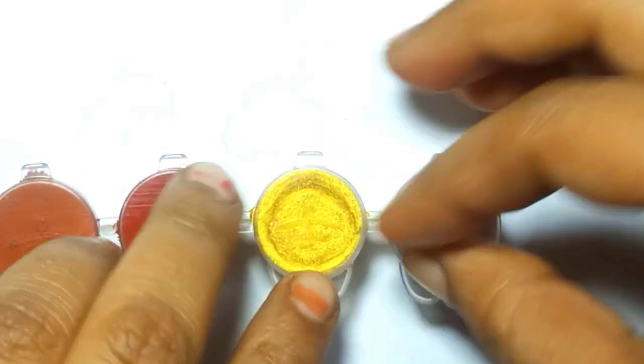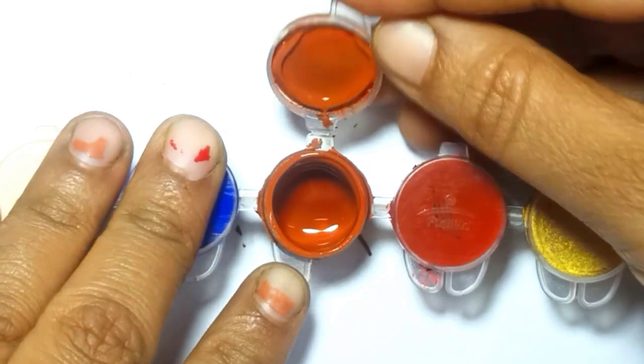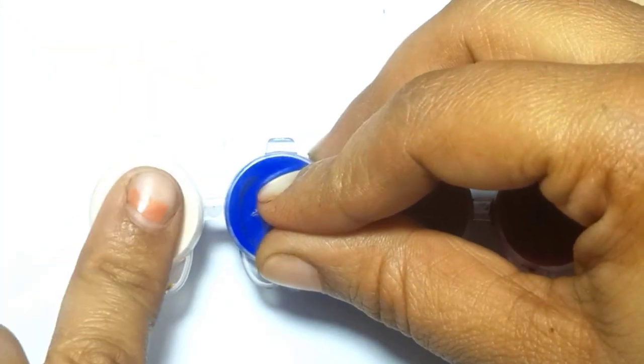Let's learn some color. Light pink color, yellow, red, brown, blue, and the last one is cream color.